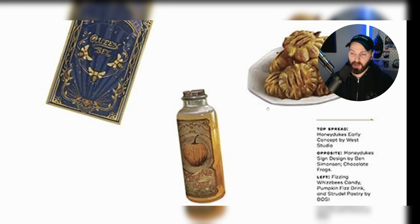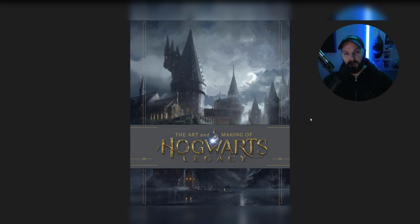And then right here, we have the Fizzing Whizbees candy. Pumpkin fizz drink, they're calling it, so I guess it wasn't actually called pumpkin juice just yet. And then the strudel pastry right here. Of course, we also have the absolutely gorgeous cover art for the game, but that's not it. All of these comments and quotes actually contain several interesting facts, so let's jump back in there and read through some of those as well.